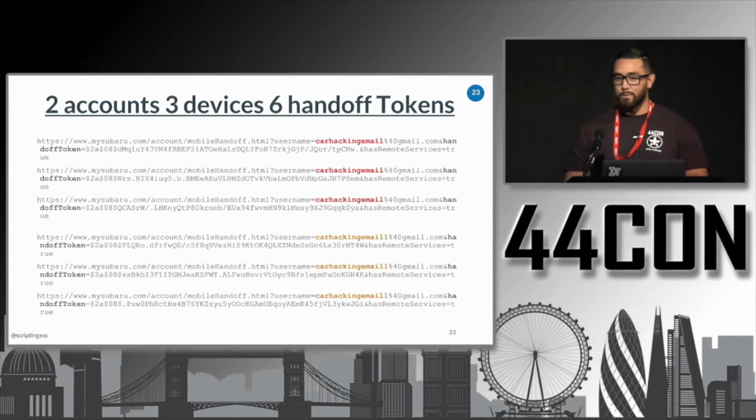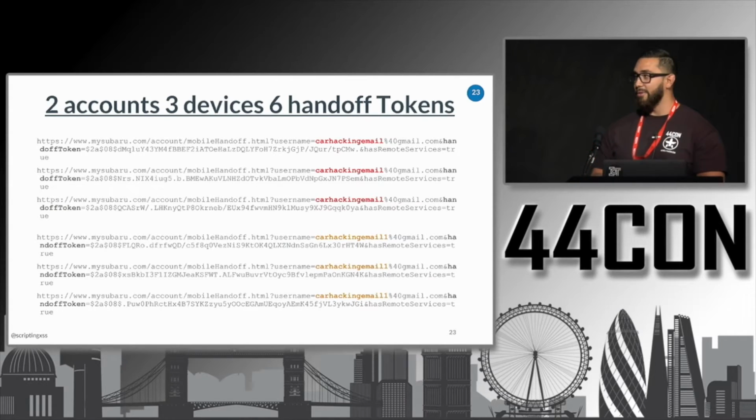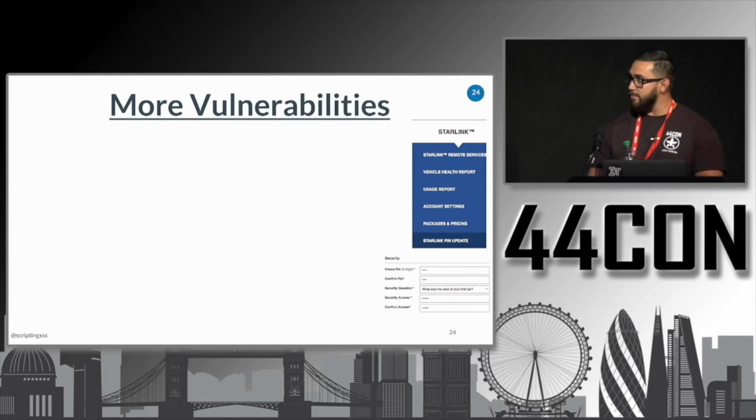You can have 10 tokens for one user. Same thing with 10 users. And you only have to get the owner's token. You can also get an authorized user's token and have the same access. So say I delegate, I assign, I don't know, my little sister an account, and her token gets compromised, someone who has access to that token can also perform the same calls as me, as the owner.